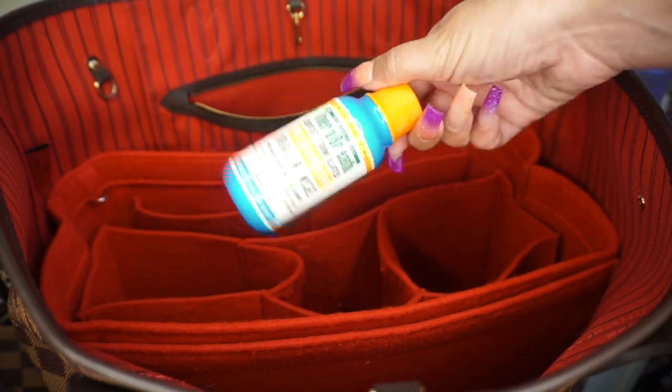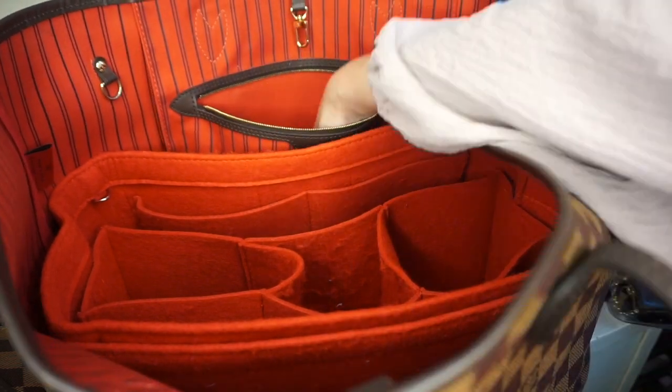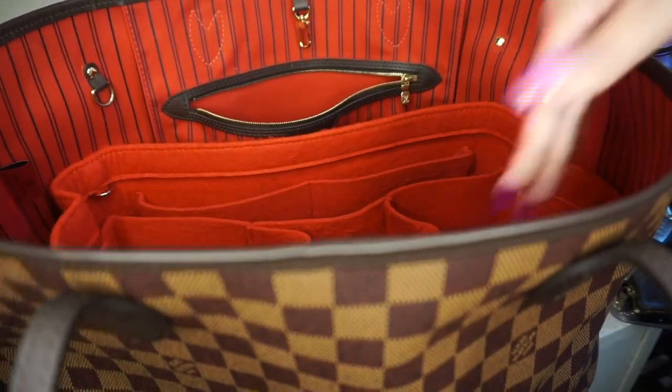This is from Target. And I have this Hello Kitty Tangle Teezer, which is super cute. And I have some gum, and that is it. That is everything that is in my bag.